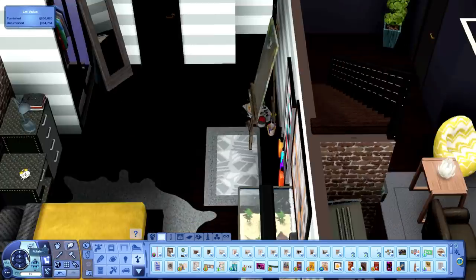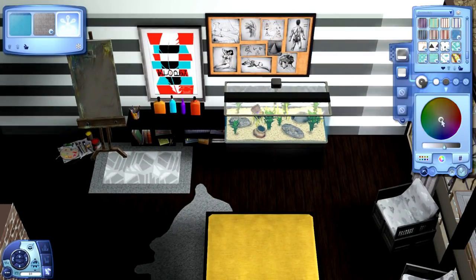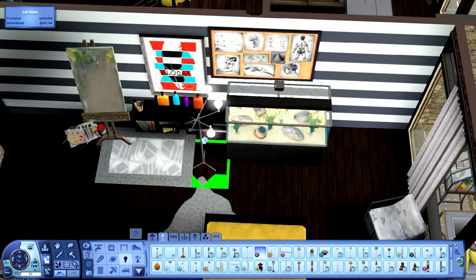Now, I'm just going through and I'm recoloring everything as I do, and you guys are seeing a little bit of my indecision, but it wasn't too bad, to be quite honest. For 6.5 hours, it could have been worse. It could have been 10 times worse while I was recoloring this house, but it wasn't too shabby.